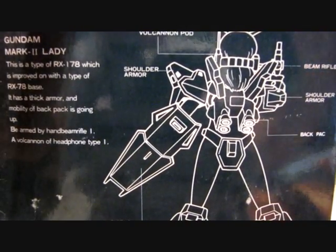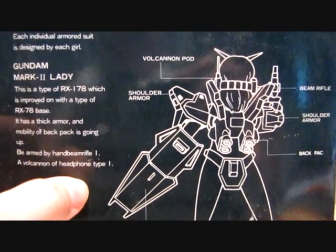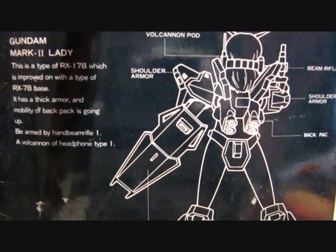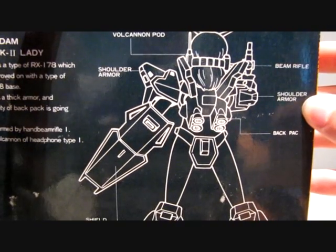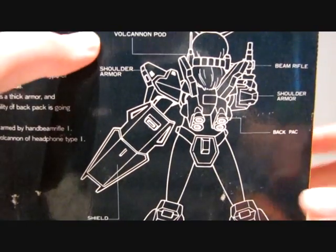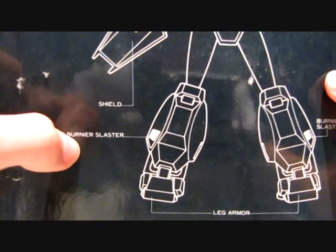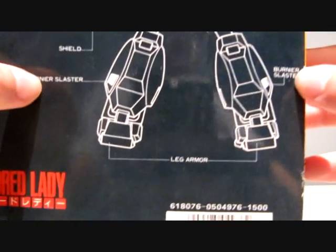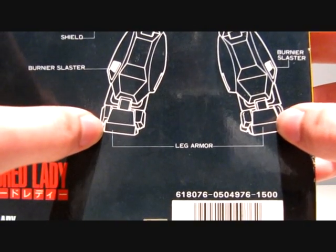Now, as for the armament, a Volcannon pod. Headphone pod. Those are two different things. Shoulder armor. Another shoulder armor. A backpack with a C. A shield. Bernier Slaster. More Bernier Slasters. And leg armor. That's what we call feet.